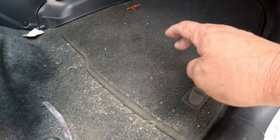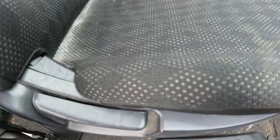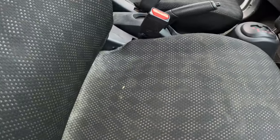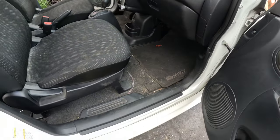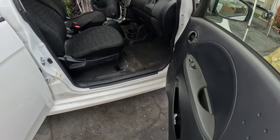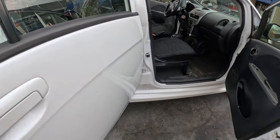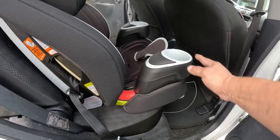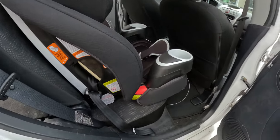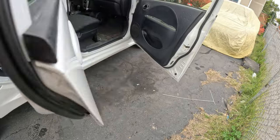Nasty. I am going to do the mats though. I'll do that real quick today. I'll power wash those, but the seats we'll do another day when it's different weather. It's still cloudy. So yeah, let's wipe everything down with some VLR Meguiar's, and I'm going to take out my son's seat, vacuum everything out, and we'll be back and check it out.